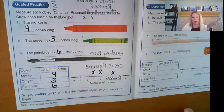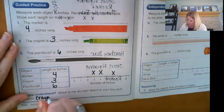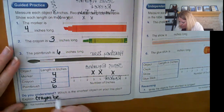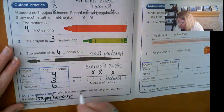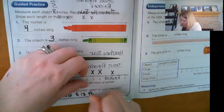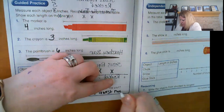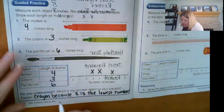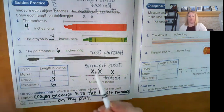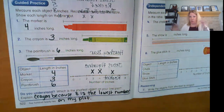The Do You Understand says, which is the shortest object on your line plot? Explain. Well, the shortest object is the crayon. How do I know? I have to explain. Because 3 is the lowest number on my graph, or my plot, let's say. So 3 is the lowest number, and that corresponds with the crayon. The crayon is my littlest, shortest object.